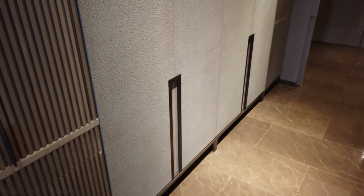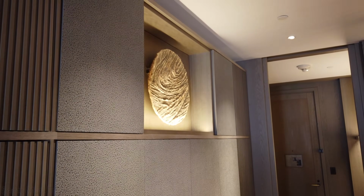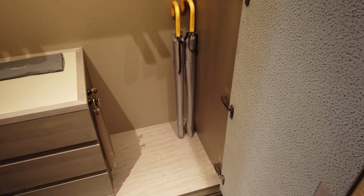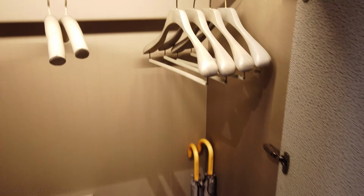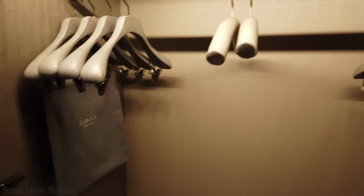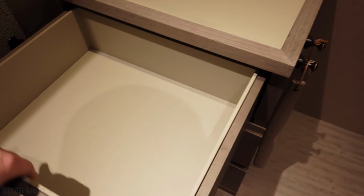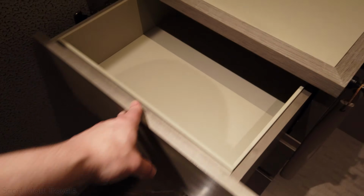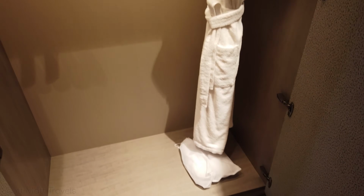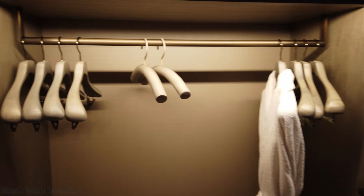To the right of the bar are the closets, which are topped by this dramatically lit artifact. Umbrellas are provided, as well as the best hangers I've ever seen in a hotel. The shoehorns are also impressively proportioned, and the drawers are lined with leather panels. In this closet, you only see the one bathrobe because the other is the one that was hanging in the bathroom next to the shower. Slippers are also provided, and both the slippers and robes are of a high quality.